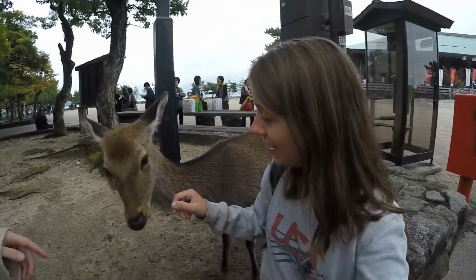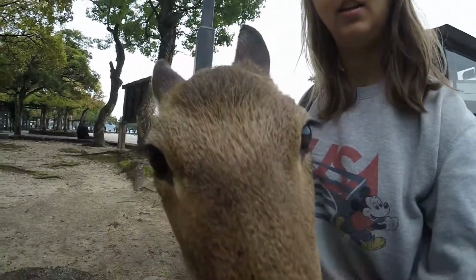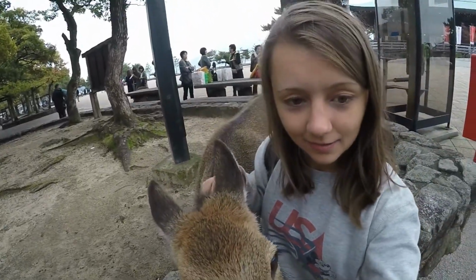Do be careful, but you can go up to them and give them a little pet, give them a little nibble on food. If you are going to feed the deer, please check what you are feeding them. This one thought my ferry ticket was food. It absolutely was not. They're so adorable though. Look at those eyes.